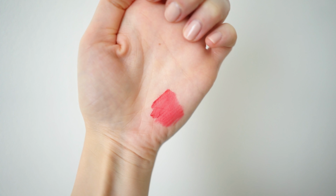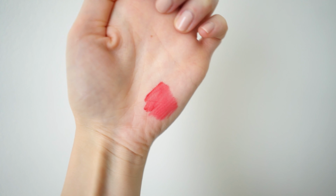The color is confusing though. Like it is a cool toned, kind of mid-toned pink, but sometimes as I blend it out, it starts to look more neutral warm. But the formula at least stays consistent, and yeah, it's just nice. It's nothing like groundbreaking, but I like it.